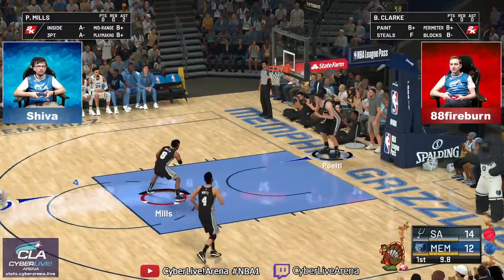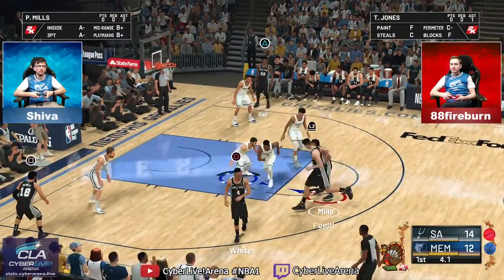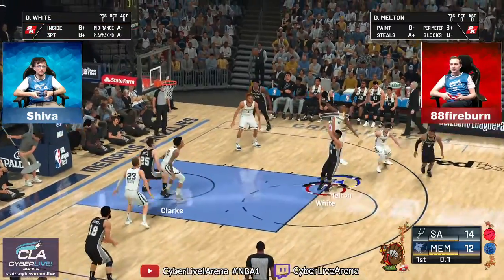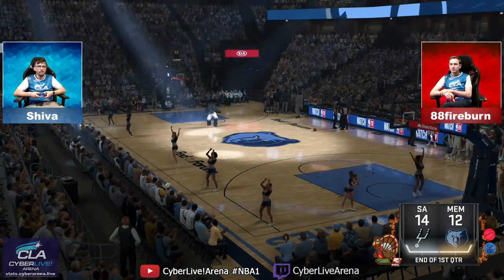Quick off the floor and powerful. Clark loves to attack that rim. Mills passes to White. Good if it goes. And no good in the last second attempt this time. And still a close game as the first quarter comes to a close.